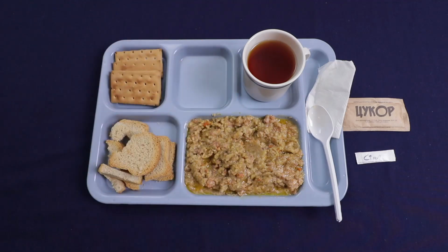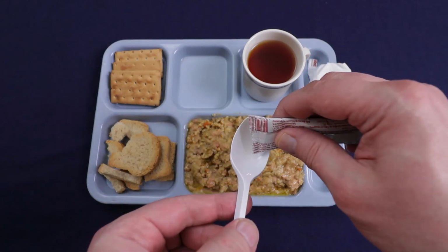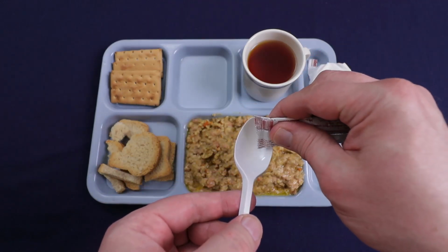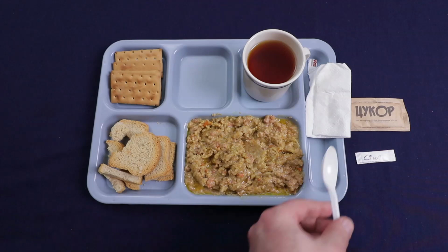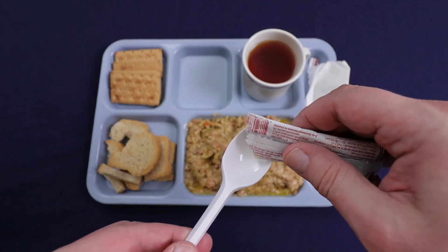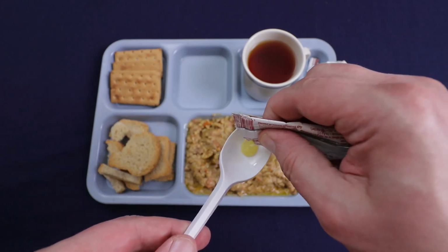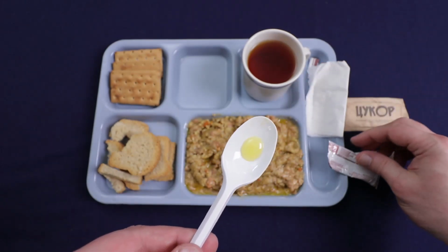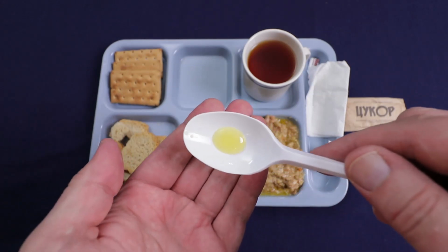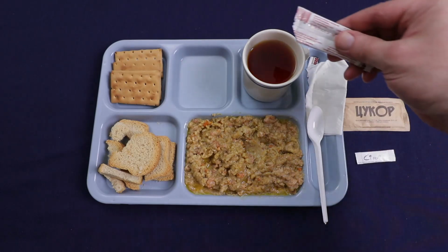Open up this honey. Or at least I thought I did. Try that again. Yeah, put it in a little bit of warm water. I could tell it's crystallized a little bit. Very yellow. Yeah, it's crystallized a little bit. It's very light in flavor.